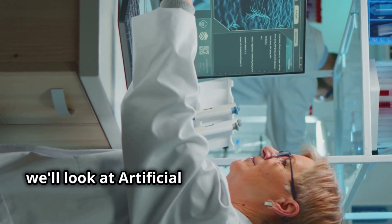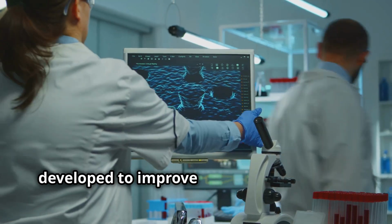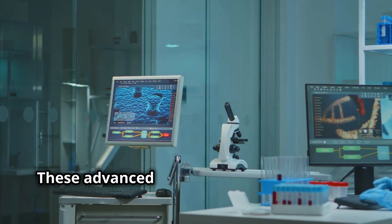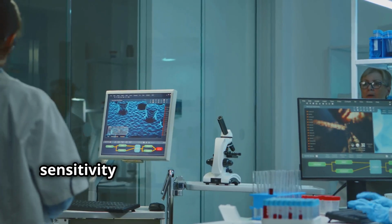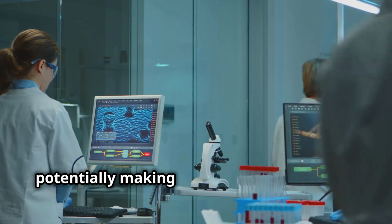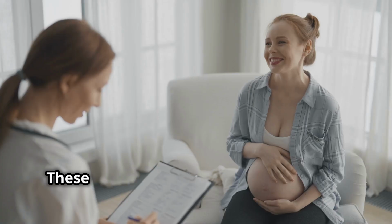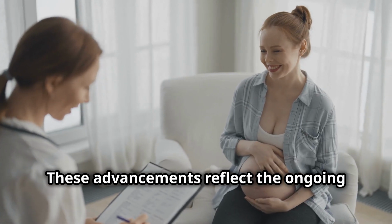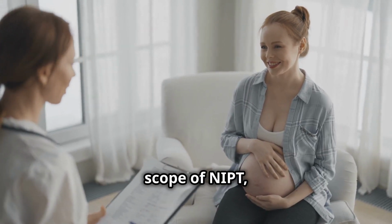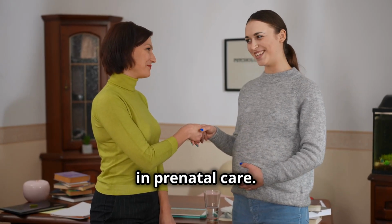Next, we'll look at artificial intelligence integration. Machine learning algorithms are being developed to improve the interpretation of NIPT data. These advanced algorithms aim to increase sensitivity for detecting complex genomic anomalies, potentially making NIPT more accurate and comprehensive in the future. These advancements reflect the ongoing efforts to enhance the reliability and scope of NIPT, making it an even more indispensable tool in prenatal care.